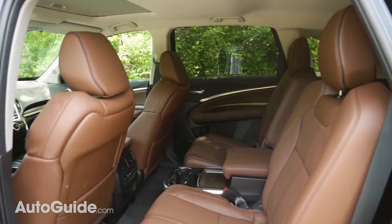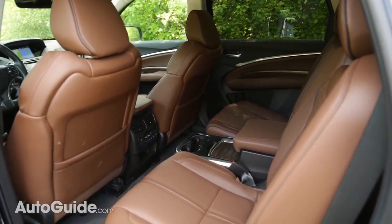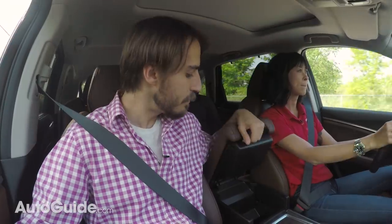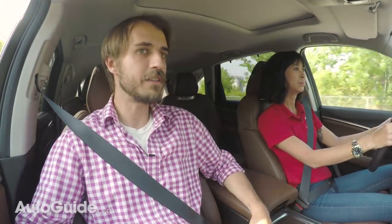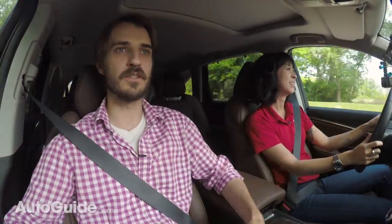Like, the second row in this feels almost identical to the front row, minus the controls and everything, but you still get the big cubby in the middle, you get the armrest that you can lift, and that's kind of nice. Especially if you're taking adults with you somewhere, which I think just might be what these cars are aimed at. Like, people with legs, it feels really nice. I think that's a really nice touch.